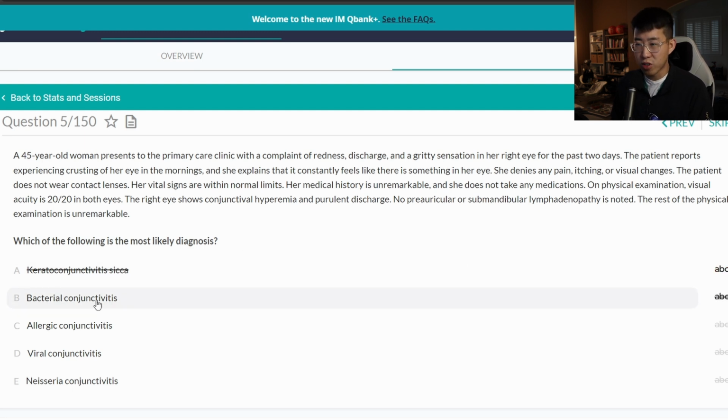Bacterial conjunctivitis certainly could be on one side. Allergic conjunctivitis and viral conjunctivitis tend to be... So allergic tends to be bilateral, first of all. So I'm going to say that's less likely right now. Viral conjunctivitis tends to be on one side as watery discharge and then often spreads to the other side. And then Neisseria conjunctivitis, that just seems very, very rare and very uncommon. So probably less likely at this point in time.